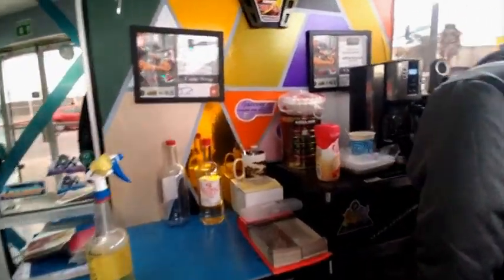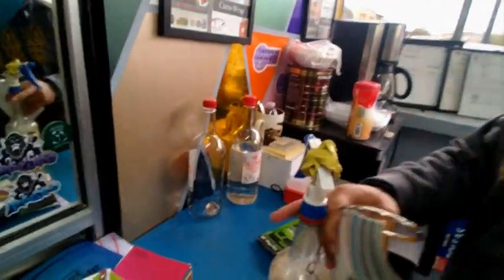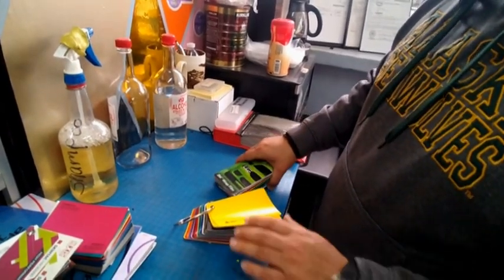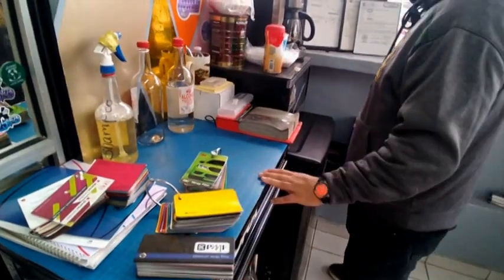Your most common brands are going to be these three. This is Avery Dennison. This is 3M, and this is KPMF. All three of these are made in the U.S., and they're very high quality materials.